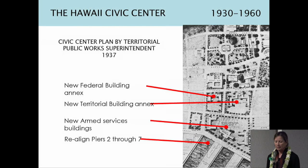Discussions regarding the Civic Center picked up again in the 1930s. A territorial planning commission was created by the legislature in 1937. In that year, Lewis Kane, who was the territorial public works superintendent, presented a long-range Civic Center plan. The plan laid out proposed locations for new buildings and realigned piers 2 through 8, as well as doubling them in length. This plan received a hearty endorsement by the City Planning Commission, Governor Poindexter, and the federal authorities.